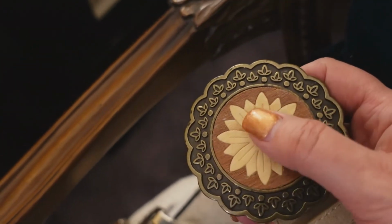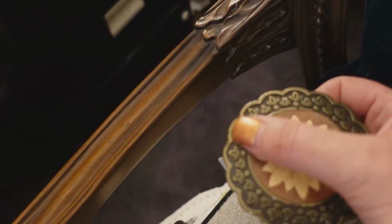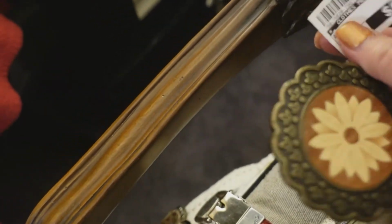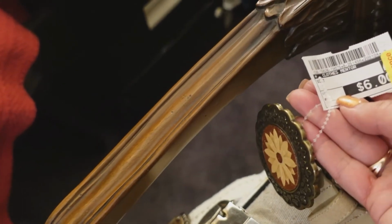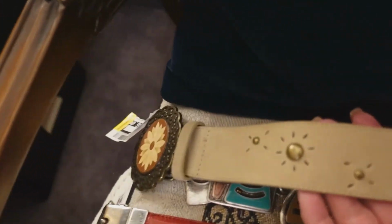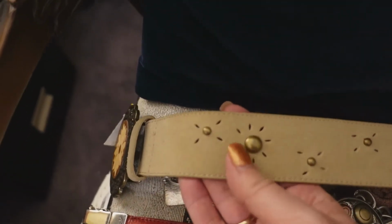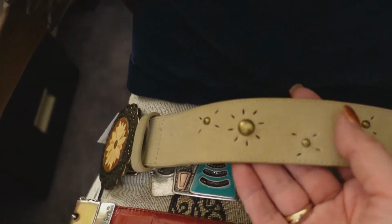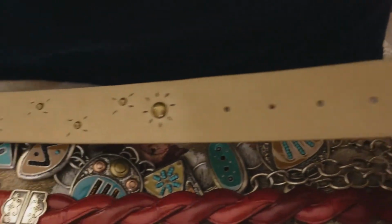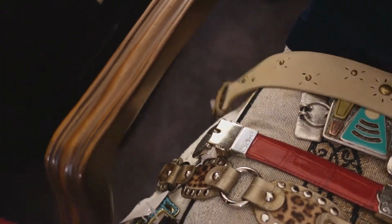That is like a wooden inlay with this brass around it. It is just beautiful. And this one, they had it at $6 because it's unbranded, and so I got it for $3, but I think it's worth a lot more than that. And then it's got this micro suede with the brass buttons that make flowers the whole way down. I always look here. It was never used, so it's in really good condition. So I can't wait to get that one up.